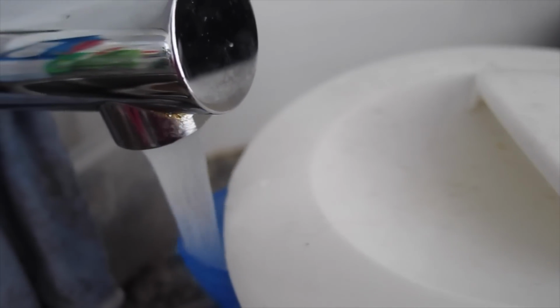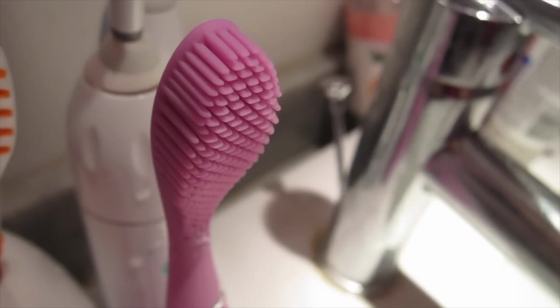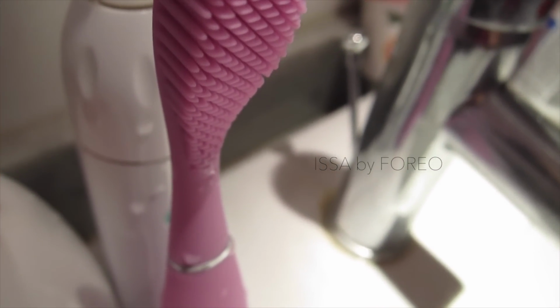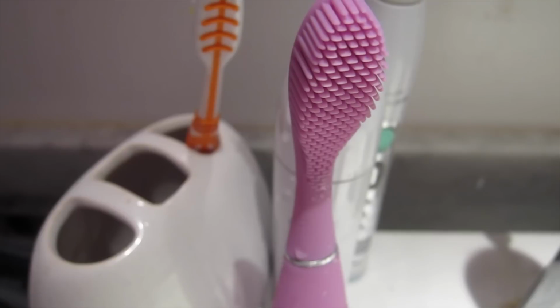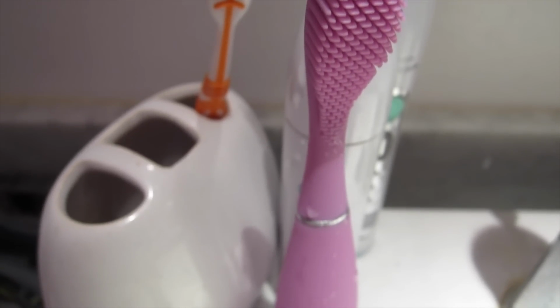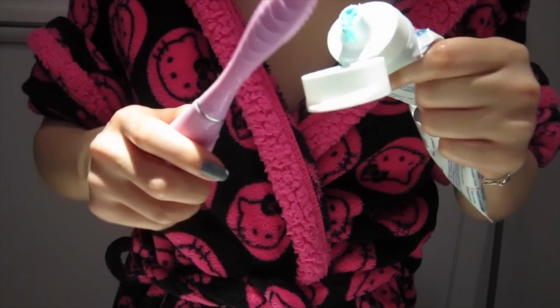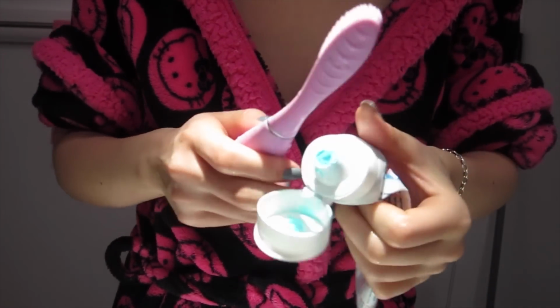I always start my day with a cup of tea, so here I am letting my water boil while I go to the bathroom. I've been using my new super cool ISSA toothbrush by FOREO. Some of you guys have been asking for a review since you saw it on my social media. I actually love the aesthetics of it, and y'all know that I'm all about the aesthetics. It has a silicone brush that pulsates, so it's a lot gentler, which is great for me because my gums tend to bleed easily.